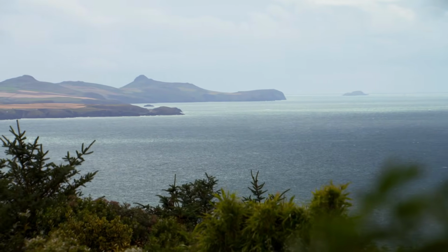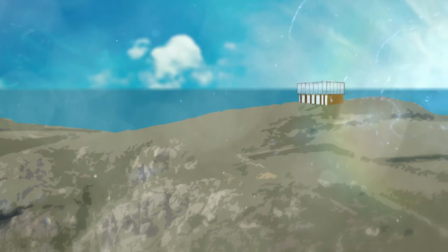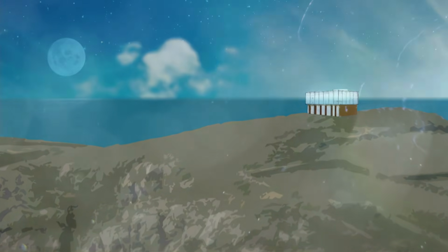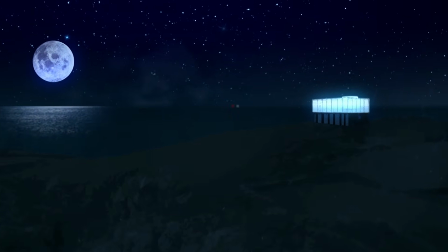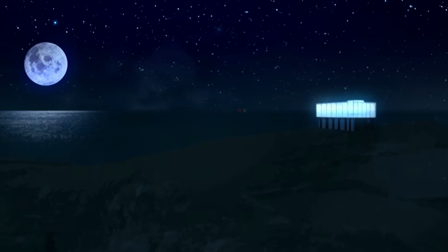Like its neighbour along the coast on Strumble Head, it's at night I think that this building would really shine. So if you can imagine, there'd be this light cube just sort of floating almost in the sky on top of that hill. Would just be breathtaking. I mean, I don't know if they'd ever let you do it, but it's nice to dream.